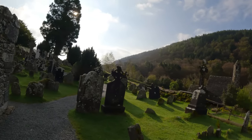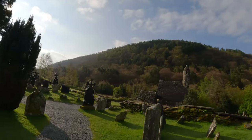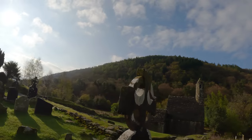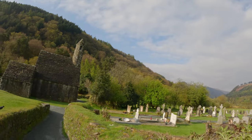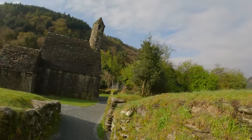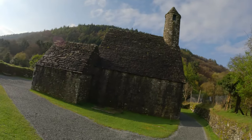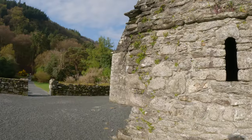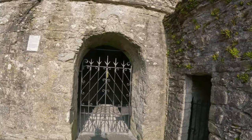Okay, let's go this way and see that building. See the beautiful hills behind it with the trees. They're all starting to get their leaves in the summertime. In this one, or do they? Nope.